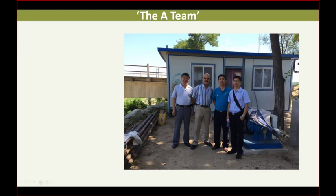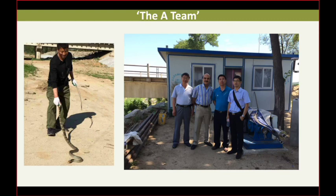I briefly introduce them. We have Professor Zheng on the left here, Dr. Chen, and Professor Yu, and I'm here myself, Harun. And we started this project approximately 8 years ago. We found some land well away from populated areas, and we went about constructing our pipeline. And here we had to clear the land, and we came across wildlife. This is an example of a snake which had to be caught and housed safely and released back into the environment later on.